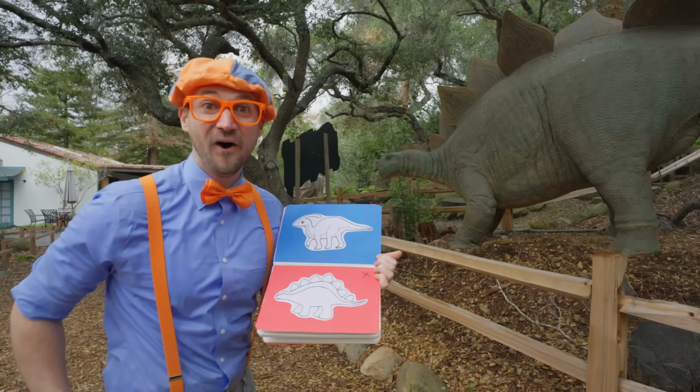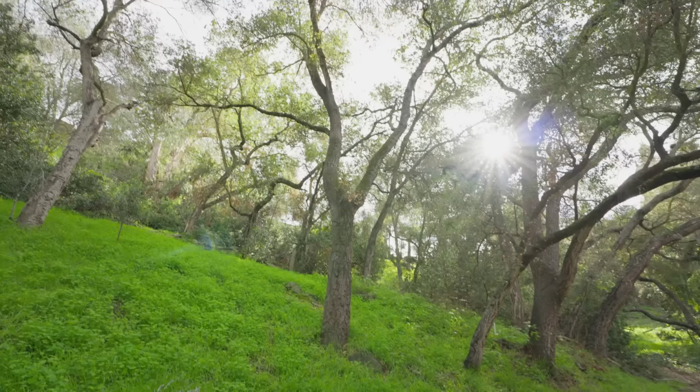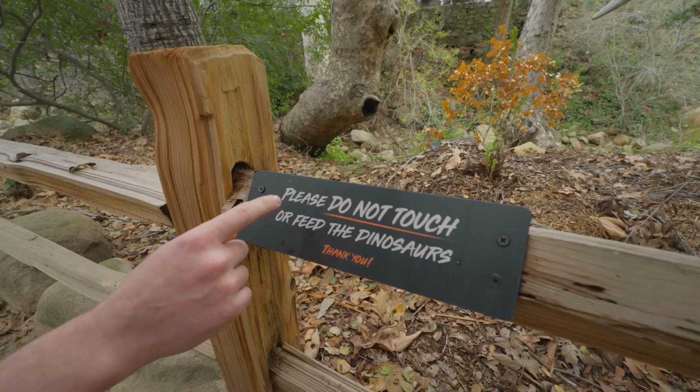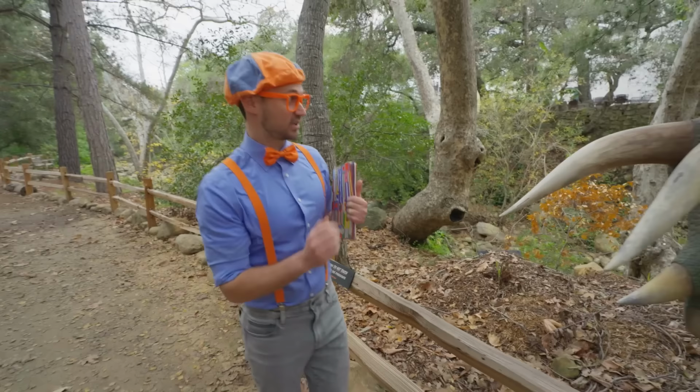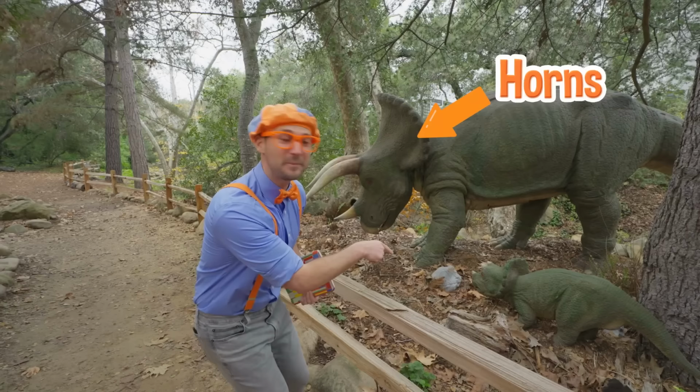Whoa, cool. All right, let's keep exploring and see what other dinosaurs we can find. Yeah! See ya! Please do not touch or feed the dinosaurs. Okay, I definitely won't touch or feed the dinosaurs. Whoa, check it out, another dinosaur. Whoa, do you know what kind of dinosaur this is? Well, it looks like it has some horns. Oh, there's a baby right there.